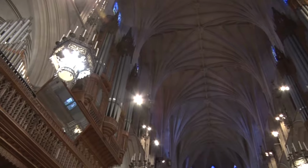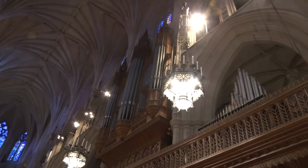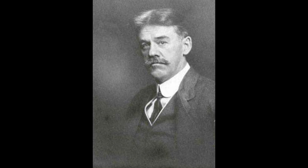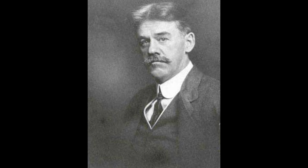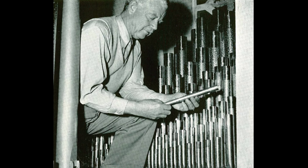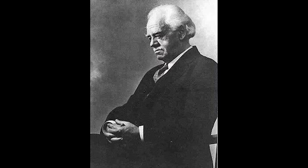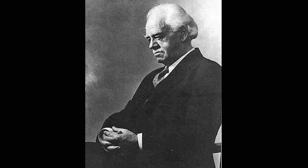The organ, which is above you, as you can see, was built in 1938, so it's celebrating its 80th birthday this year. It was built by Ernest Skinner, an iconic American organ builder from the beginning of the 20th century. Ernest Skinner had this idea that the organ should be able to play not only the works written for the instrument, but also works written for almost any other instrument, including any consortium of instruments, such as the symphony orchestra. Skinner was known as a symphonic organ builder.